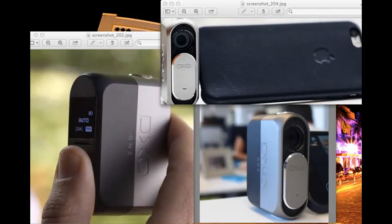Now DXOMark is making a camera. And oh my god, in their own literature they use the word Nikon D7200. They're saying that it is equal or better than the Nikon D7200. In fact, the results are very similar to those of the best DSLRs. I forget where, but they mention the Nikon D7200 again. They do mention it twice.